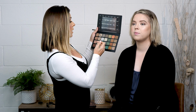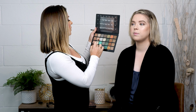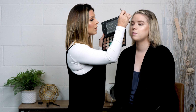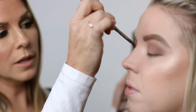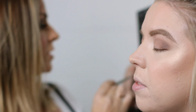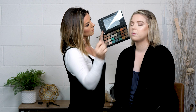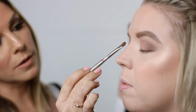And I'm using a really old school brush. This is an old school Sephora brush. They do not make this handle anymore, but they definitely make this shape. So a small kind of flat shading brush, and go ahead and close. And I'm just going to lighten up her lid. I'm going to get this color right on the base of her lashes. And this is just going to create a really beautiful pop on her lid.